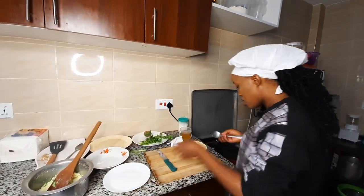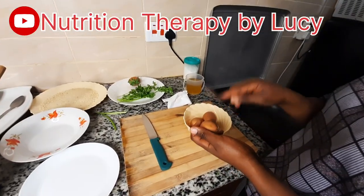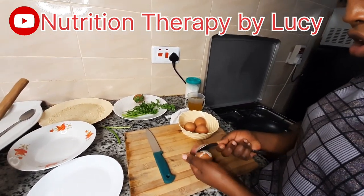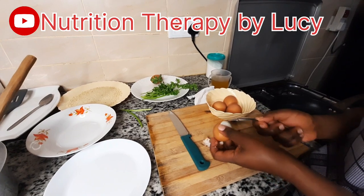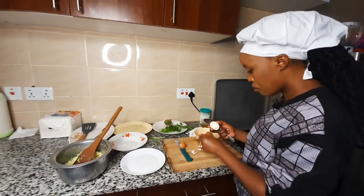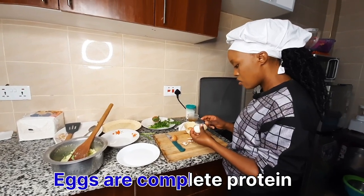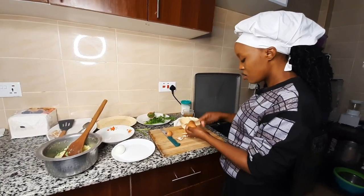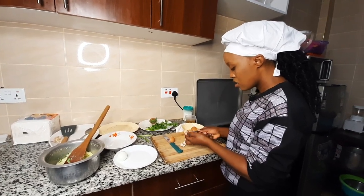Now to peel my eggs. And eggs are the only cheapest source of animal protein we have left. Though they have also become pricey, at least with 20 bob you can afford an egg. And eggs are complete protein, meaning they have all the amino acids. So with an egg a day, someone who has eaten eggs and someone who eats meat are just about the same, because they are complete proteins.